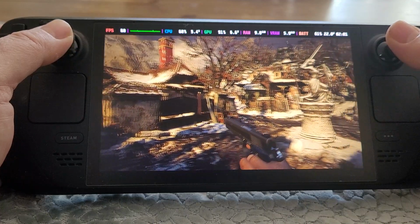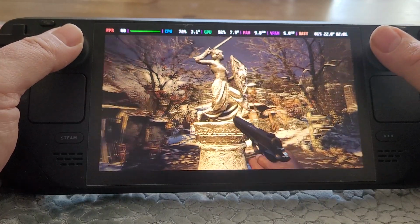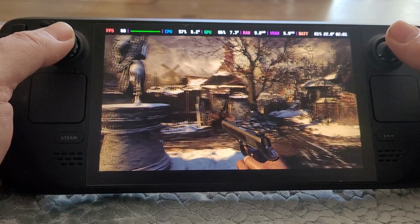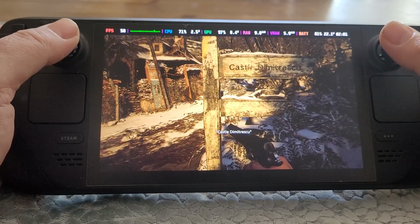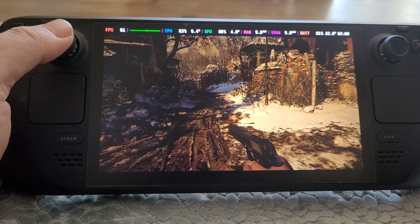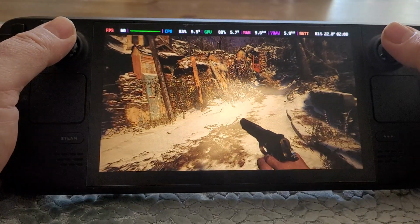And there's no doubt that Capcom make AAA video games. The production values of their games are, nobody does games better in terms of the way they look. And this looks amazing on the Steam Deck OLED 512 gigabyte version I've got here. But not only does it look amazing, it runs incredibly well as well.